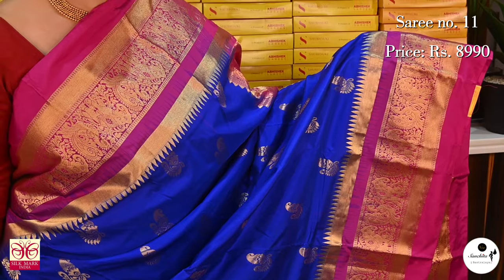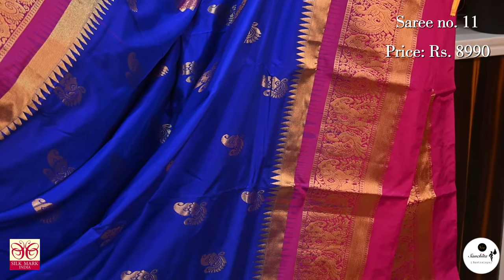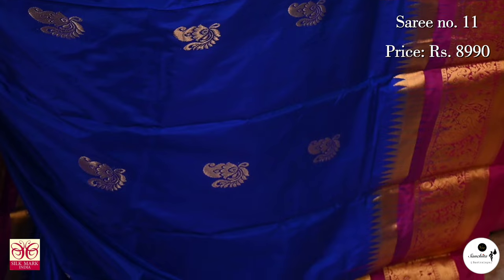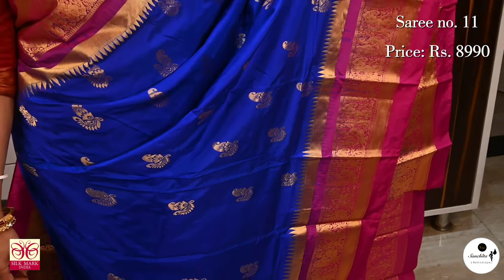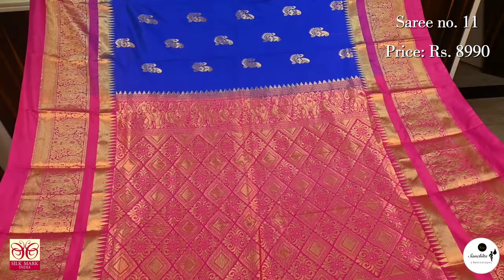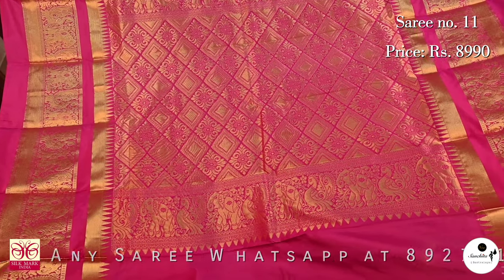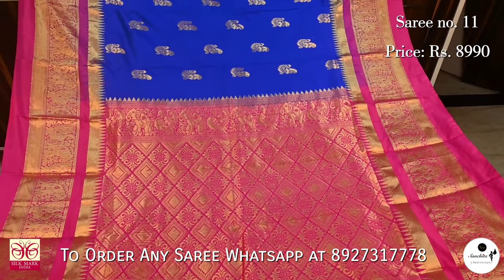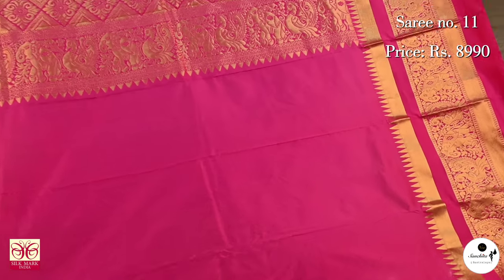We can see pita zari in the border. The border of the saree is decorated with traditional temple design. All over the saree we can see artistic paisley motifs enhancing the beauty of the saree. The pallu of the saree has a rich brocade design adding to the charm of the saree. Plain contrast blouse piece in Rani color with big golden border.